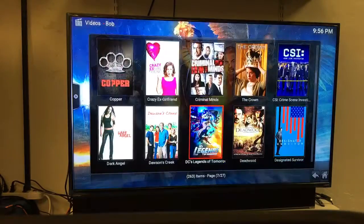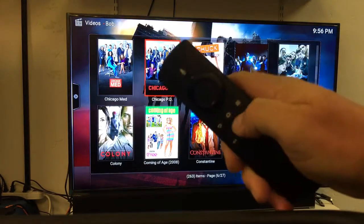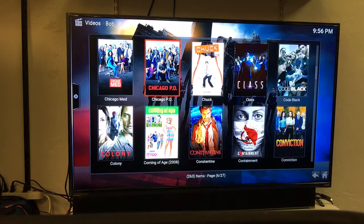You get the picture. So what I encourage people to do is take your remote right here, click here, and you can watch a trailer if you want. Click on Chicago PD and click on a trailer. This will pull up a trailer of the TV show.